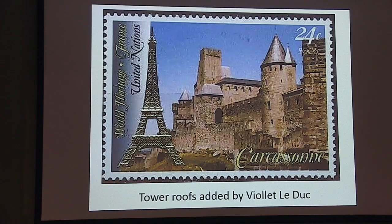This is a couple of the pieces he worked on. Actually, he didn't really do much on the Eiffel Tower, but Carcassonne, one of the great medieval villages of the world, he led the restoration of that. And he did it in the 19th century. And it looks really cool. He did a great job. But those little conical towers sitting on top of those turrets, that's all something he made up.